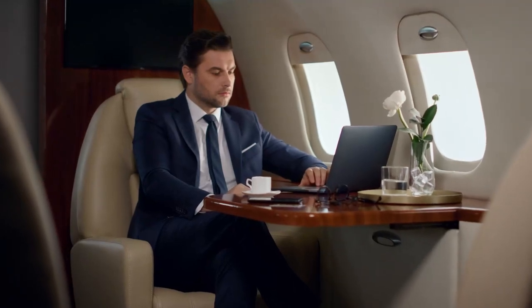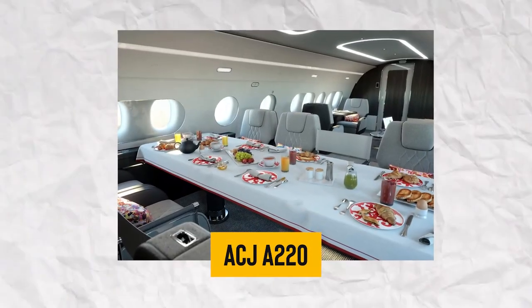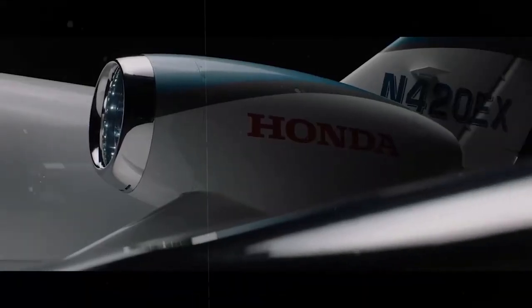When you hear luxury in the skies, your mind might go straight to the big shots like Gulfstream G650 or ACJ A220. But guess what? Luxury isn't just for the heavyweights. Today we've got a lineup of pint-sized private jets that'll blow your mind.